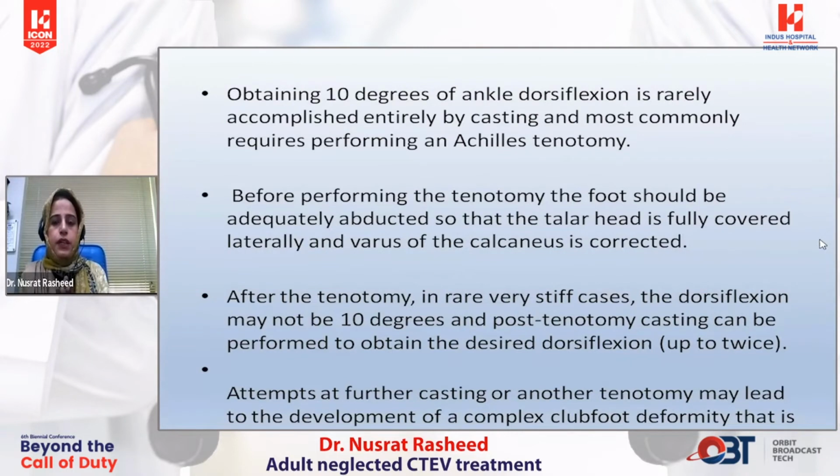Anyways, obtaining 10 degrees of dorsiflexion is rarely accomplished entirely by casting. And so most commonly, after attaining 10 degrees of dorsiflexion, we require tenotomy of the Achilles tendon. Before performing the tenotomy, the foot should be adequately abducted so that the head is fully covered laterally and varus of the calcaneum is corrected.